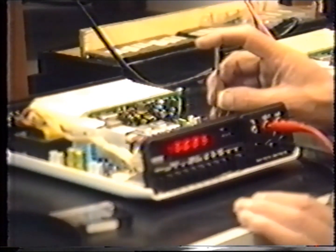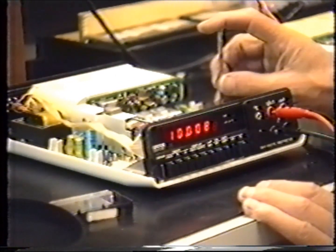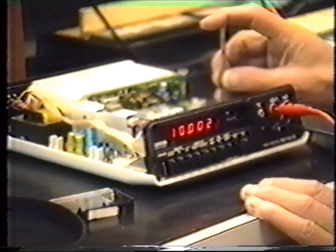Here an engineer calibrates a digital multimeter using a voltage calibrator with, of course, traceability to the National Physical Laboratory.